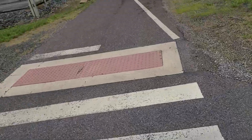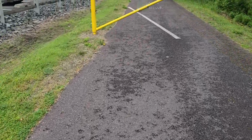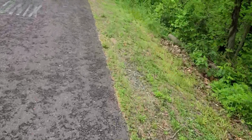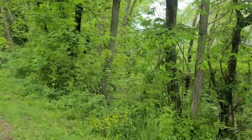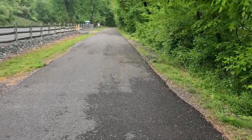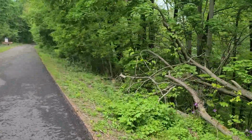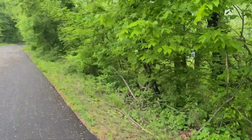Also, I like the TV language. Yeah, this is a little power plant thing you can't even see. But it's there somewhere. Yes, these trees.